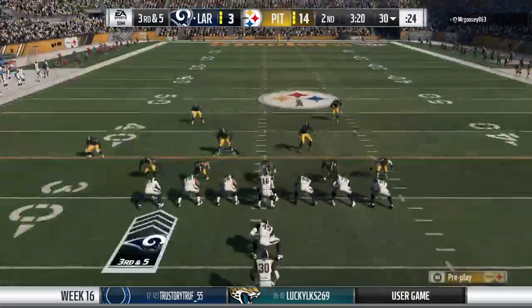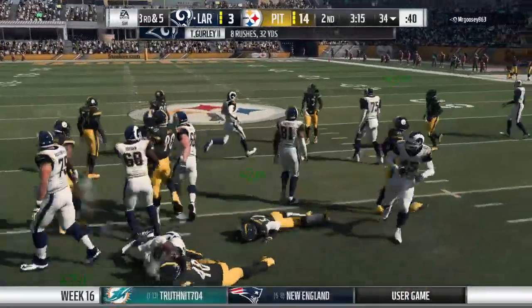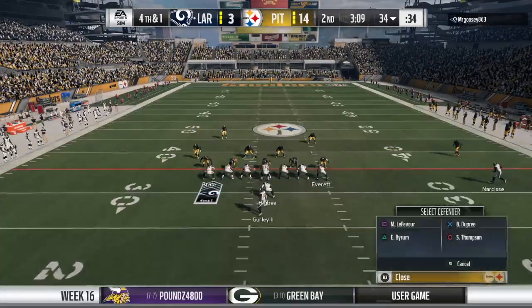They've hit 2 for 4 thus far. This will be 3rd and 5. On the handoff, it's Gurley. And he'll be limited to a short gain up to about the 34-yard line. Give him 3 yards there as that'll take us to 4th down.